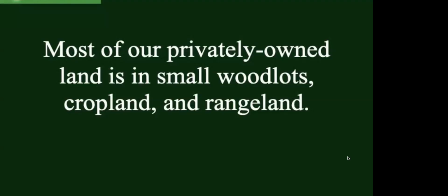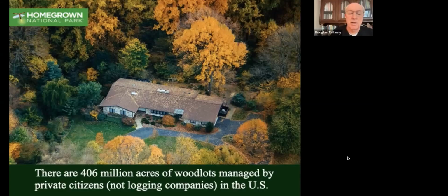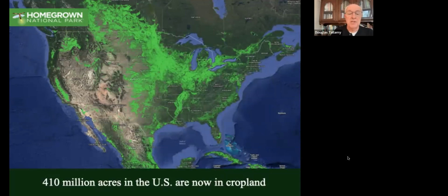Most of our privately owned land is in small woodlots, cropland, and rangeland, and we want to get owners of all those properties in Homegrown National Park as well. There are 406 million acres of woodlots managed by private citizens, not logging companies, in the US. If they're managed properly, by managing the invasives in those woodlots and by sustainably harvesting those woodlots, they all should be on Homegrown National Park. This is where our croplands are. 410 million acres are now in cropland. Big area, but there are things that our farmers can do.